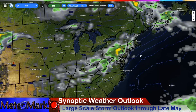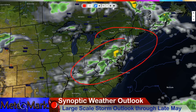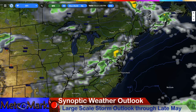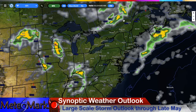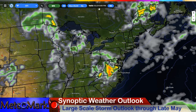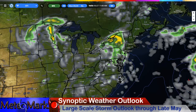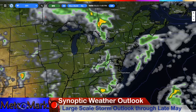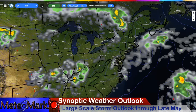If I can get this to actually cooperate, there we go. So here it is. There's that system across the northeast and the Ohio Valley. That's going to continue to the east off the coast as we head throughout Friday, clearing across the northeast. The humidity is going to be lower. And then we got another system moving to the mid-Atlantic as we head towards later Friday. But look at this as we head on into the weekend. Wow, this is so fast moving. I really got to watch my slider bar here. As you can see, there's that system over towards Bermuda.